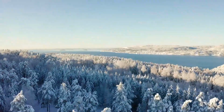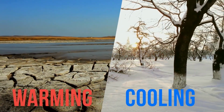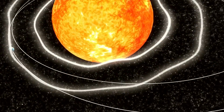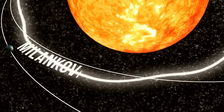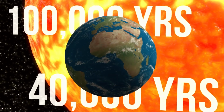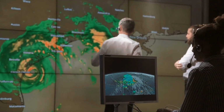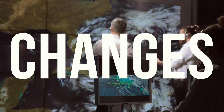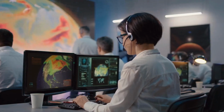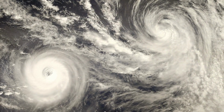Scientists have known for a while that these orbital quirks impact our planet's climate, causing cycles of warming and cooling. As different parts of Earth's orbit shift, they change how sunlight is distributed across the planet, influencing seasons and ice ages. These patterns, called Milankovitch cycles, happen roughly every 20,000, 40,000, 100,000, and even 400,000 years. The difficult part is to figure out how each of these orbital changes affects climate shifts. Earth's climate is a complicated system, with tons of factors influencing it at the same time. Modeling all of these processes is no easy task.